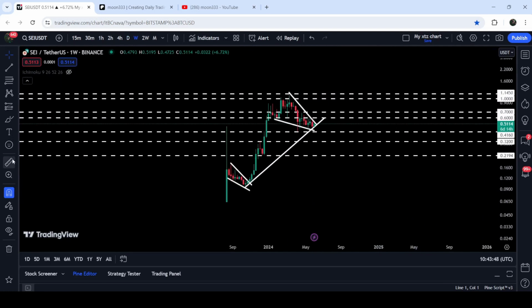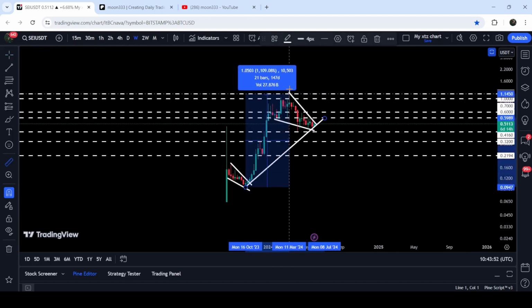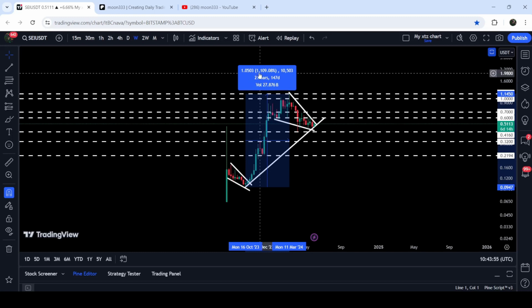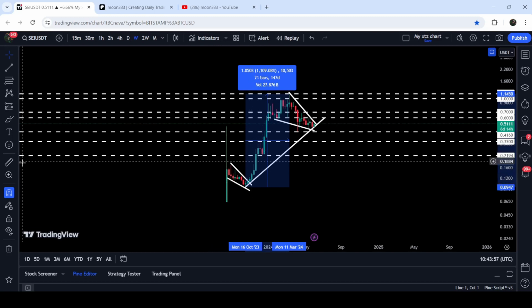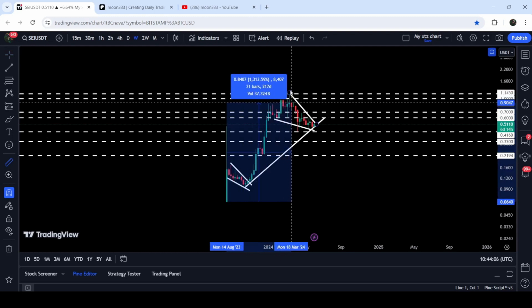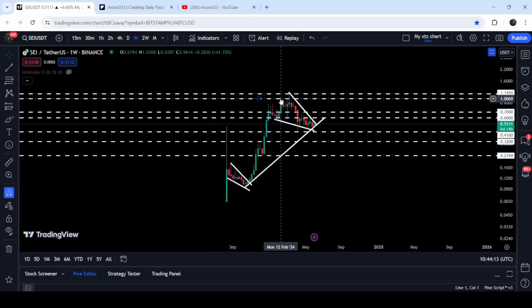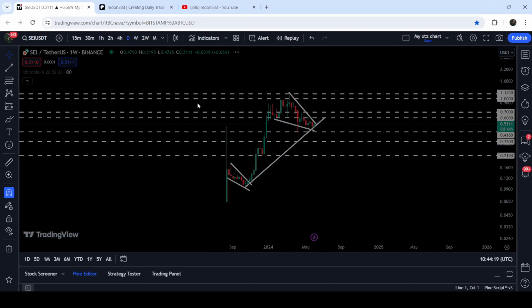And by the way, from this low to this current high, you can see that SEI has rallied more than 1109%. And by the way, from this low, from here, up till the current high, let me place a measurement tool. Then you can see that so far it has rallied more than 1689%. And now recently it is stuck inside another falling wedge pattern and is now bouncing from this uptrend line support. And in today's video, we will once again analyze this move.